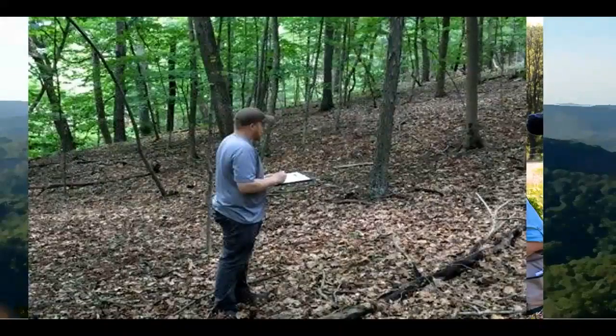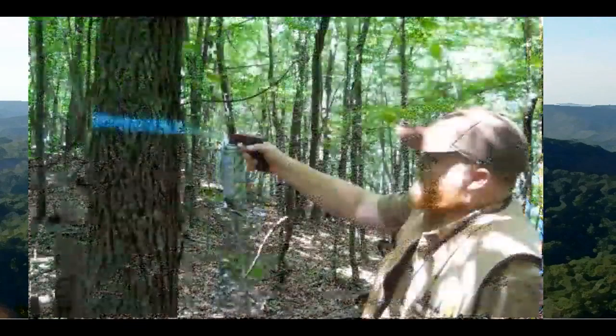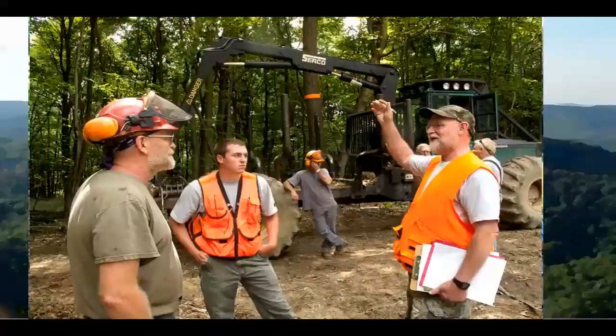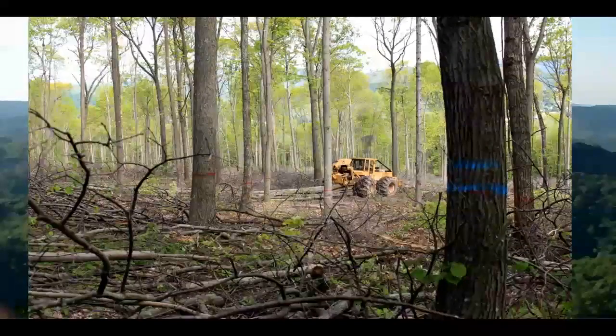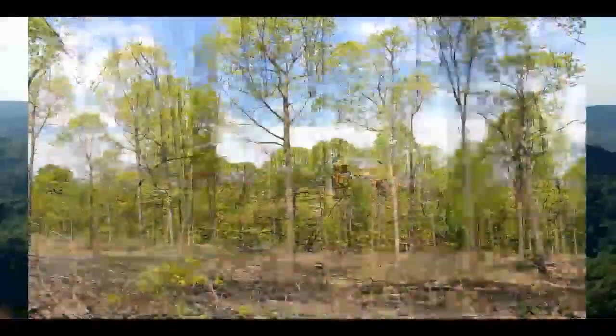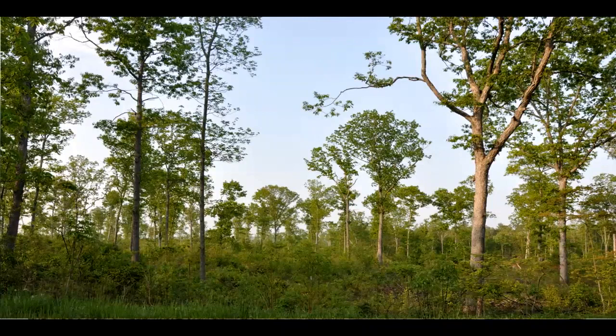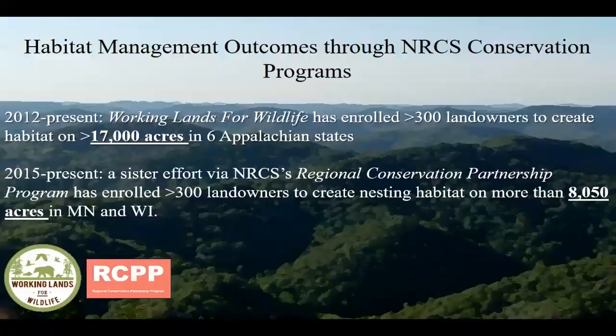We have foresters go out in the field and they identify threats and what might need to be done to make the forest better, and they help the landowners in the implementation process, meet with contractors, make sure that the projects are moving along from the start, and then we sit back and we get to watch habitat be created for the golden-winged warbler, and then hopefully the species will show up. So here are some results.